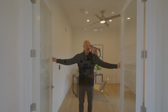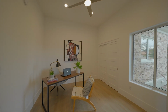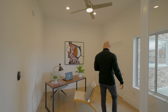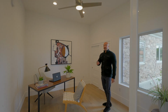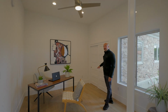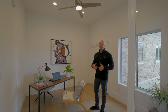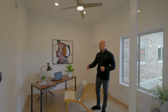Obviously, there's no privacy, but the new standards came out, and as long as there's a window, then it counts as a bedroom. We do have a window, and in fact, we have a closet. Of note that I'll discuss later, they did not cheap out. Normally, every house has hollow doors. These are solid core doors, even the closet doors. Everywhere in this house are solid core doors, much more expensive, much more luxurious. I'm really surprised that they spent that extra money on the doors.